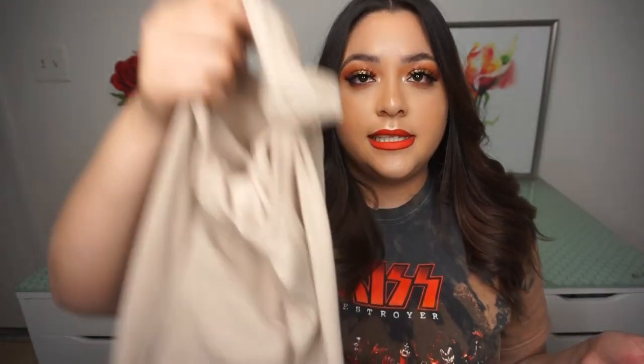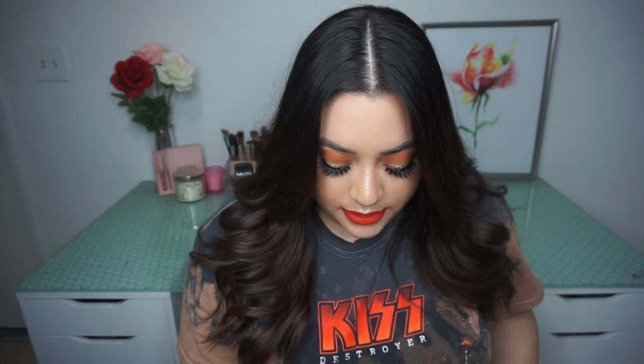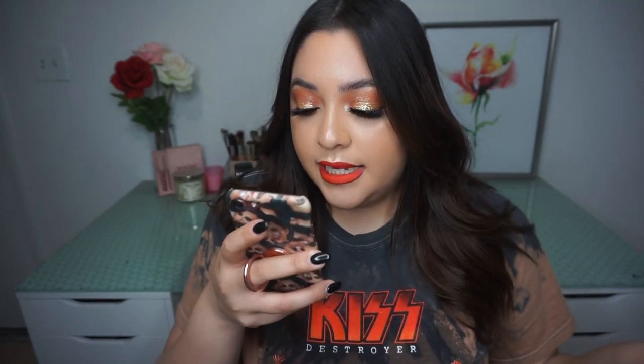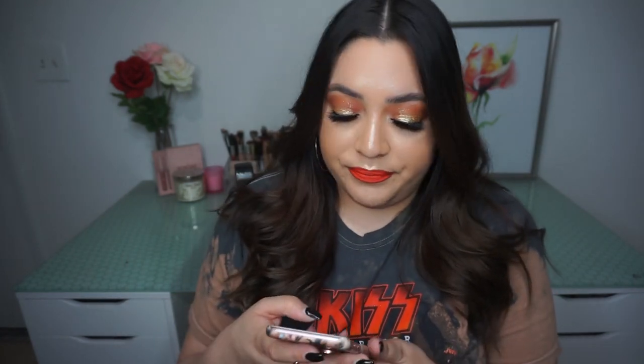Next is this dress. This is a nude color. This is called One of the Boys dress and it's in the shade nude. I got this in an extra large. This is a cute dress. I love the length. The length is perfect. I wore this with a jean jacket on my Instagram. I wore this the other day when I went shopping and I went to the movies. That dress is super freaking cute. I adore it. The price for that is $19.99. I didn't pay that, but you know.